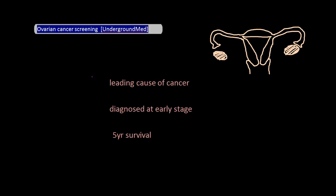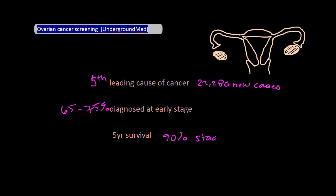Ovarian cancer is the fifth leading cause of cancer in women, with 22,280 new cases diagnosed in 2011. It's the leading cause of death of all gyn cancers, and most unfortunately, 65 to 70% of the time it's diagnosed at an advanced stage. 5-year survival rates are pretty bad too. 90% survival at stage 1, which dips down to 33% at stage 3 to 4. Unfortunately, the transition time is unclear between stage 1 and stage 3 and 4.